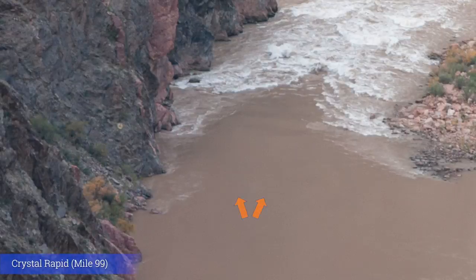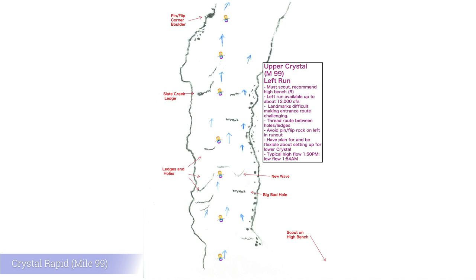As I examine the pool above, there are no easy landmarks that will help me nail down my position, and the entrance drops away quickly, so I'll need to estimate my position relative to the left shore. I'll approach slowly, and I'll be ready to adjust.